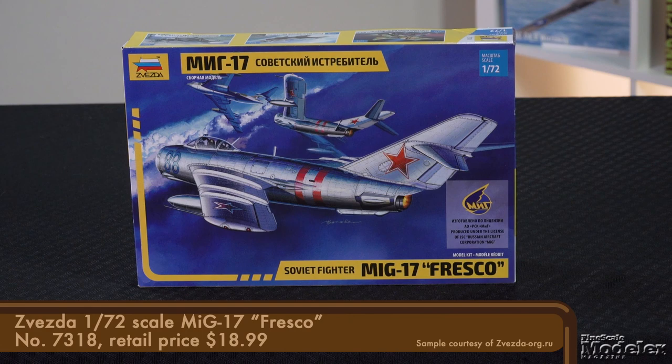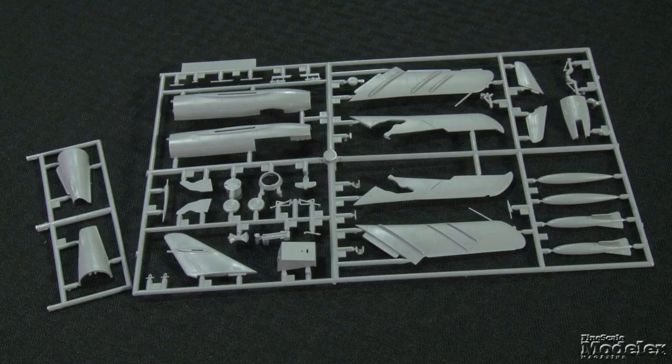From Zvezda, here's a 1/72nd scale MiG-17. This is a repop of Dragon's Fresco, which dates back 25 years, but it's still a nice kit and it builds into a good replica. It's also pretty simple, with all of the parts but two fitting on a single frame.